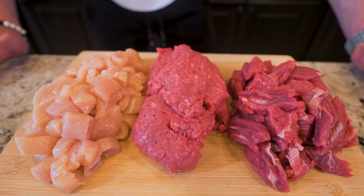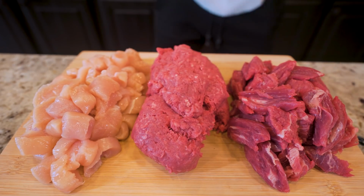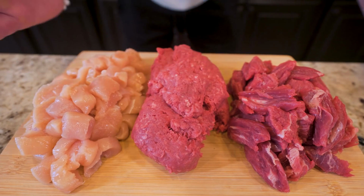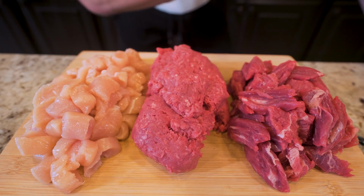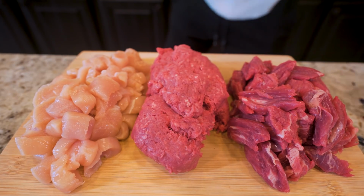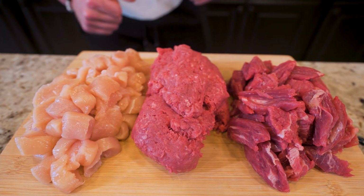Alright guys, I'm gonna level with you here. I think I underestimated just how much meat this was gonna be. The chances of me being able to finish this pizza are going down by the minute. So I took the chicken, diced it up, weighed it out to a pound, took the steak, diced it up, weighed it out to a pound, and I have the ground beef also weighed out to a pound. Now before we can actually build our pizza, I have to cook these, so let me do that real quick, and then we'll start assembling.